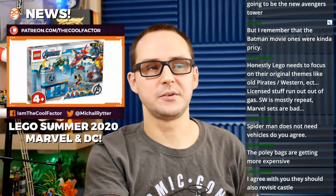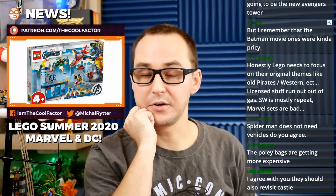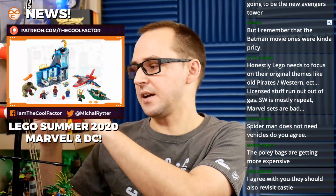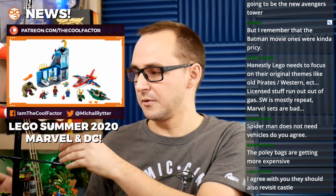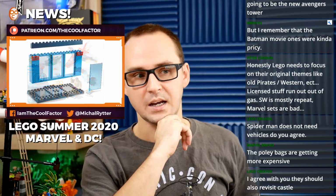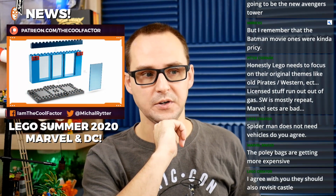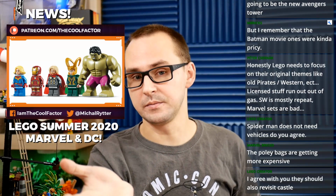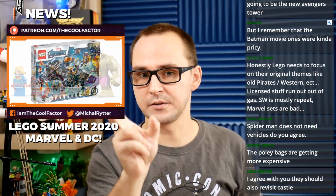Revisit Castle, yeah, there was a rumor that they're gonna revisit Castle at some point. I wish for this to happen. You know, they kind of revisited Pirates in a way. So there's a chance that, with the Pirates resurrection, maybe we're gonna have more stuff from Pirates. We're getting the Creator Pirate set, a 3-in-1 pirate ship. So what if we actually get some sort of a castle theme in that way? I would love to have a castle theme, not necessarily a Creator Castle, a castle theme.